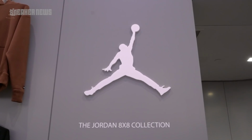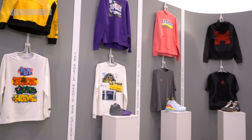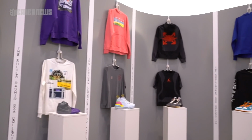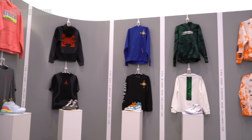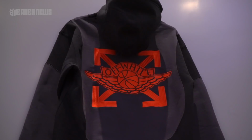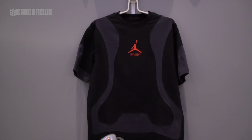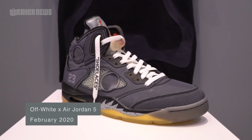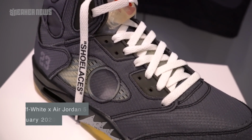One major component of the Jordan Brand 2020 All-Star Collection is the 8x8 collection, which is a collection of 8 different collaborations of Chicago-based creatives, retailers, and other cultural purveyors. That includes Virgil Abloh and Off-White, who has risen meteorically to become the head of Louis Vuitton. He takes the Air Jordan 5 and completely transforms it, adding holes in the upper and a signature Helvetica print on the medial side.